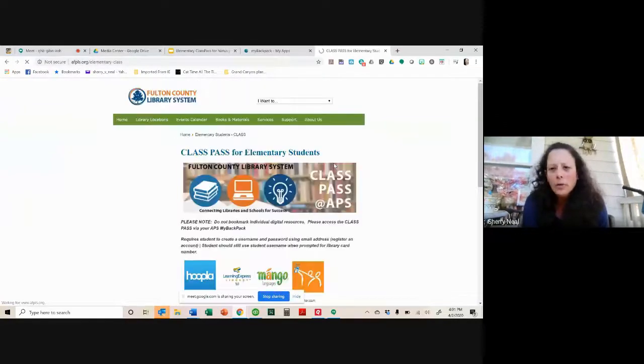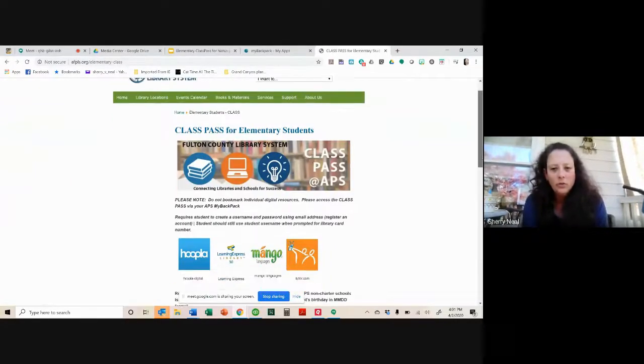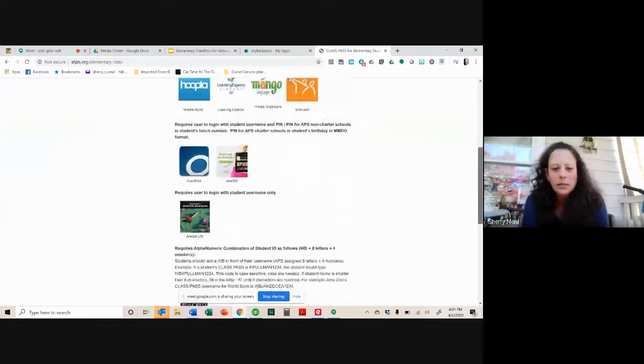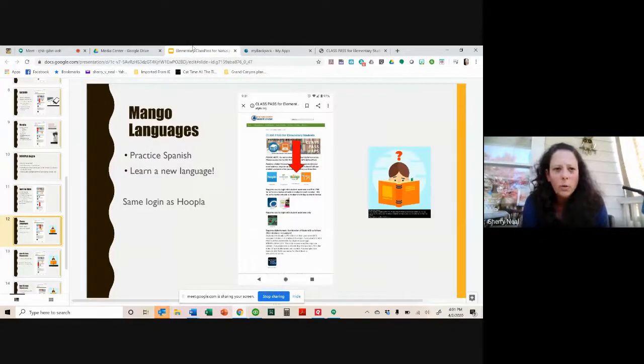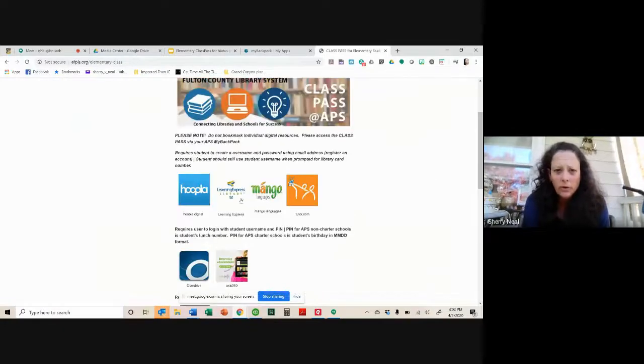So there are a number of resources that I think of as the nonfiction resources. You're not going in necessarily to get ebooks. And I just want to show you right quick some of these. Mango Languages is up here with Hoopla. So it has the same sort of login structure as Hoopla does, but it is a lot like Duolingo, for those of y'all who are familiar.